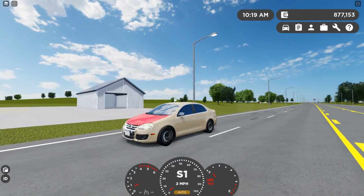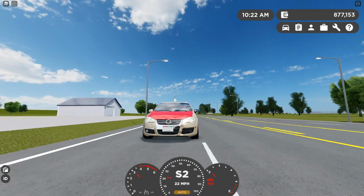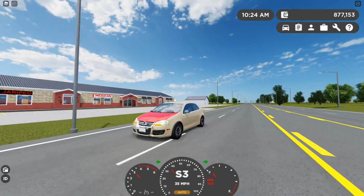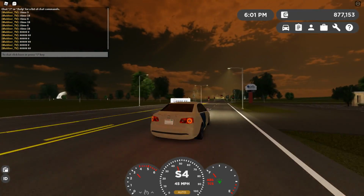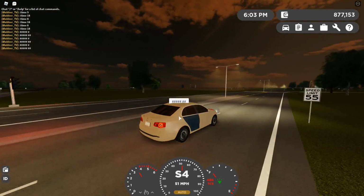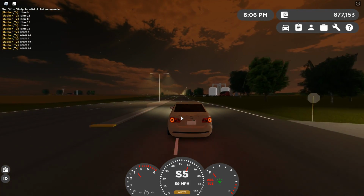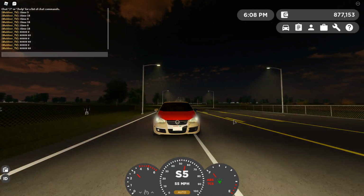It has really good braking, actually. That's the horn. Blinkers all seem to be working just fine. Let's make it nighttime so we can do the headlights. The headlights are obviously worn out. I'm pretty sure the only car that does not have worn out headlights is probably the PT Cruiser. Blinkers with headlights. Let's make it daytime again.